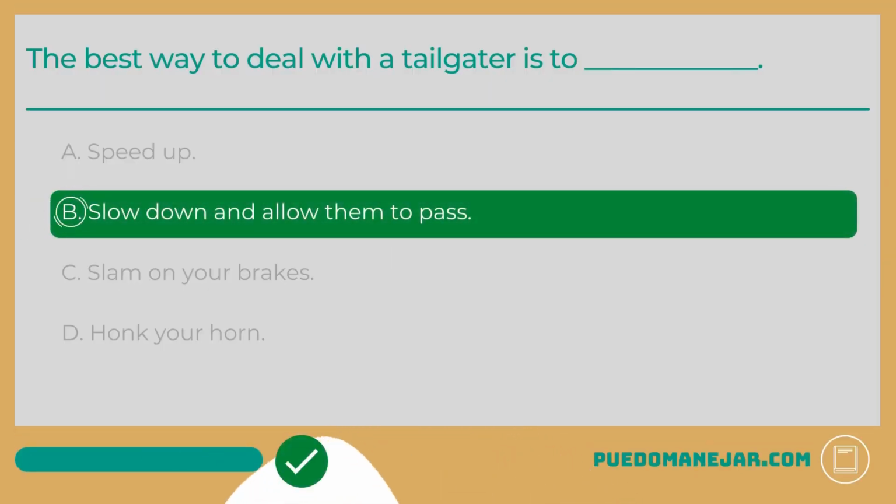The best way to deal with a tailgater is B. Slow down and allow them to pass. Most rear-end collisions are the result of a vehicle following too closely. If you have a tailgater behind you, you should not speed up. This will only cause you to have a vehicle following you too closely at a higher speed, which can make the situation more dangerous. The best thing to do is to slow down and allow them to pass.